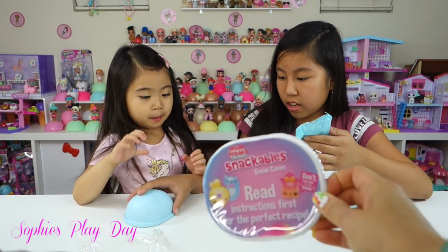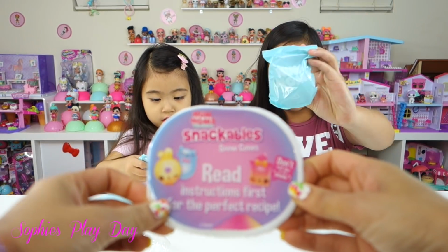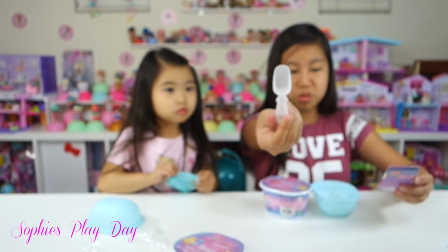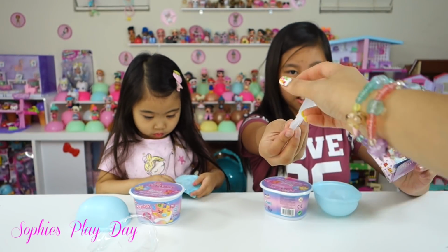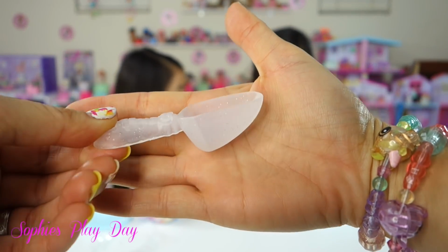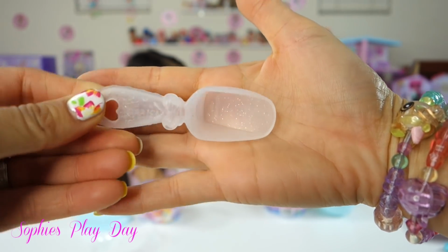Let me see the cover. Oh, so there's a little snow cone top. There's stuff in here. Oh, there's a little stuff on the top. I got a cool scooper. You got a white scooper. It's clear. That's cute. Clear with a little sparkly glitter.